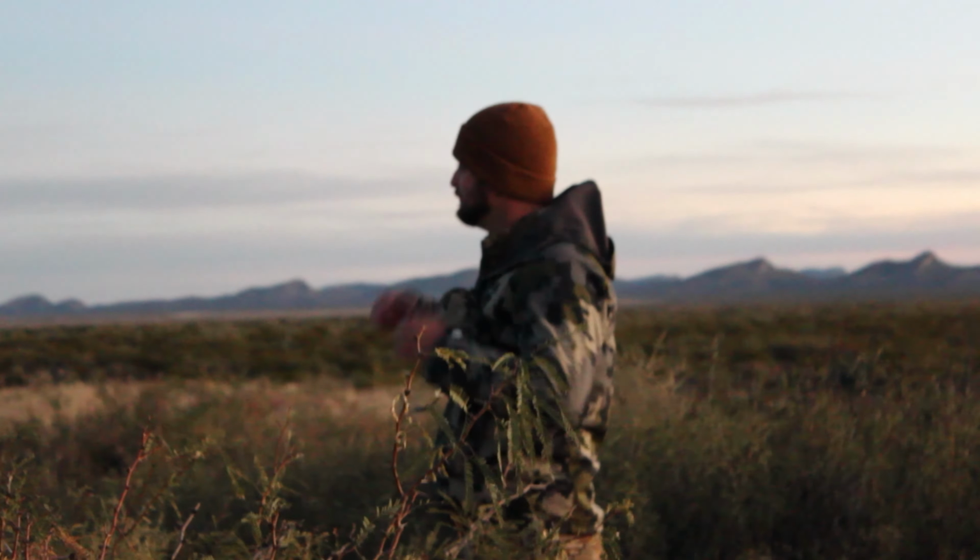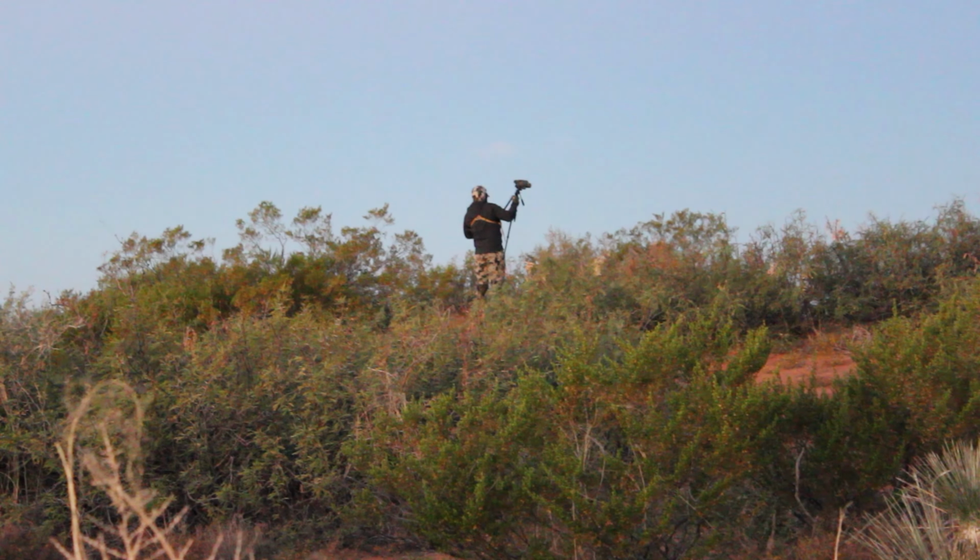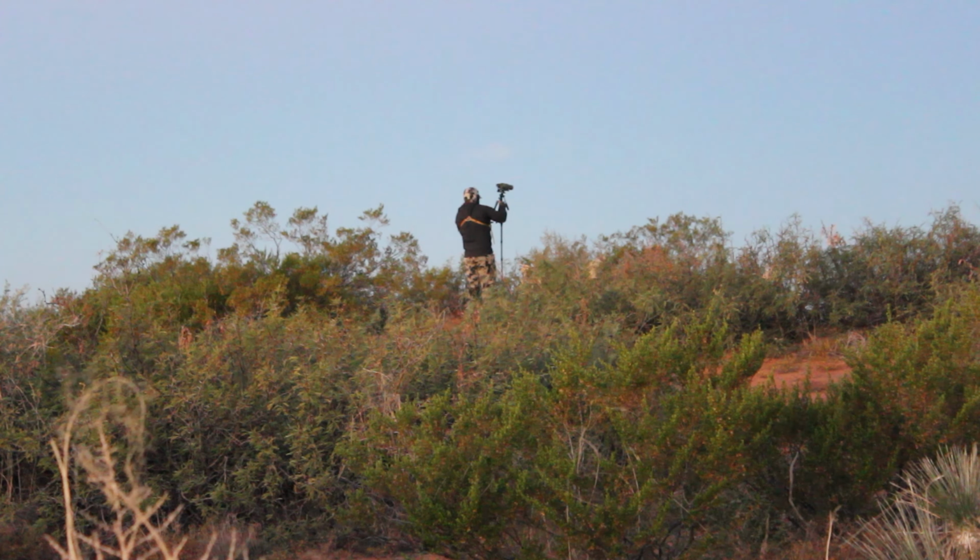Well, we got some company this morning. We have two vehicles out here, so we're not alone. Cody is out here this weekend, but that doesn't bother us. We're going to use it to our advantage. Let him push some Oryx to us, and hopefully get one spotted here in a little bit and make a play.